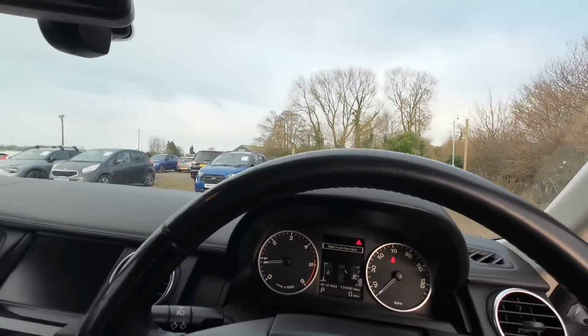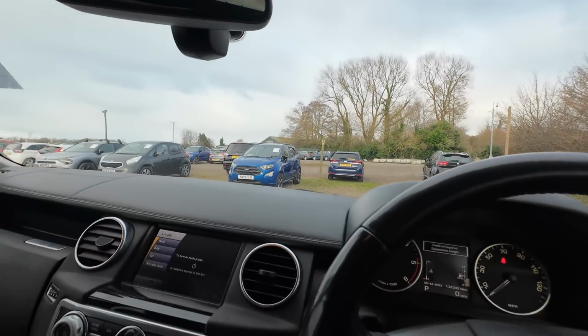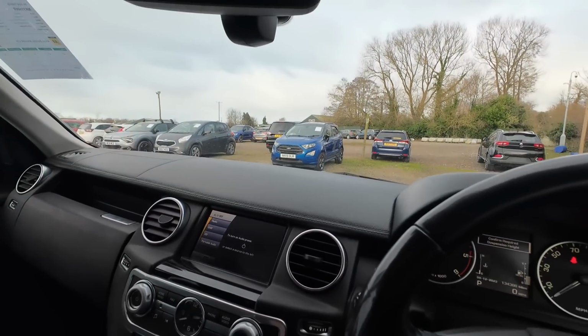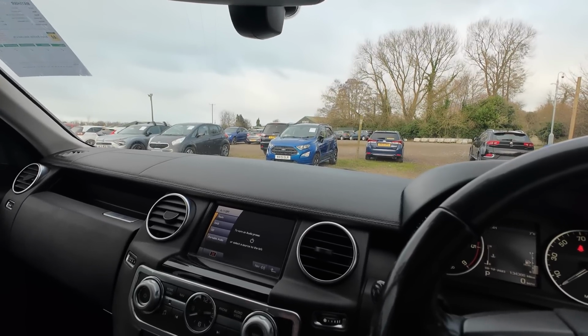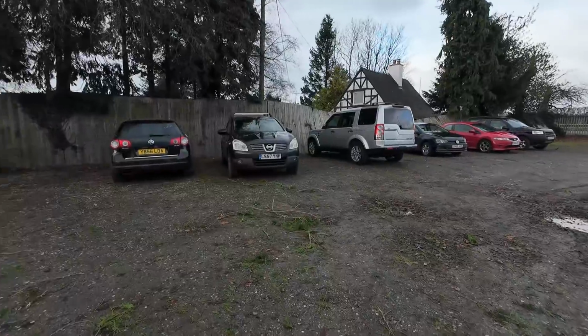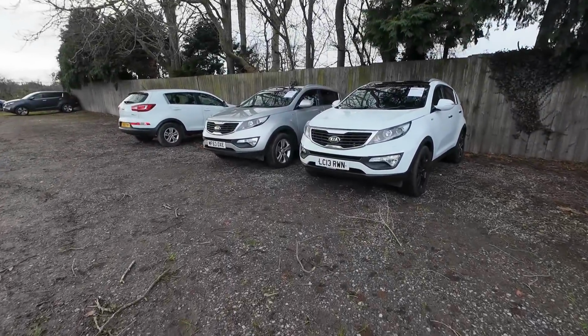Oh, right. Let's pull this out and we'll tread it out past the gate man, hopefully unscathed, and I'll show you quickly my other two purchases today as well. We're picking up a couple of Sportages. Right, there's the old Lanchester parked up. I'll show you quickly these other two before we shoot off.